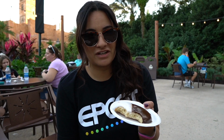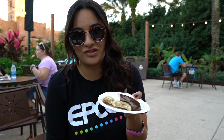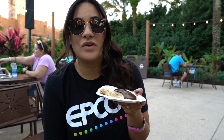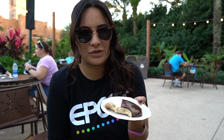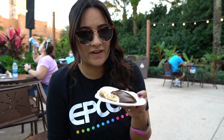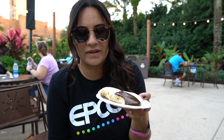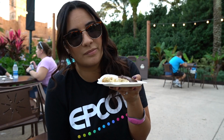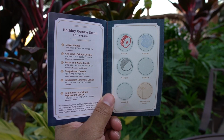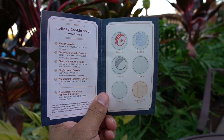All right, guys, so I'm going to go ahead and share my opinion since I did take a bite. It was okay. They chilled it, so it was cold. I don't really like that when you're eating a baked good. If I had to pick, I do like the chocolate side better, but it is very thick, if you guys can tell. A little too thick, but what can you do? Two more to go, and then we get our free one.